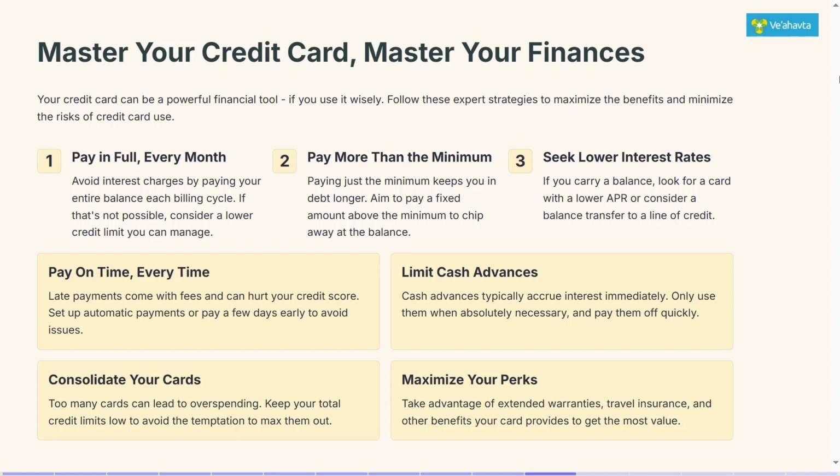2. Pay more than the minimum. Minimum payments seem like a lifesaver, but they're actually a trap. Paying just the minimum keeps you in debt longer and makes the bank richer, not you. Even if you throw in an extra $10 or $20, do it. Every little bit helps chip away at that balance.